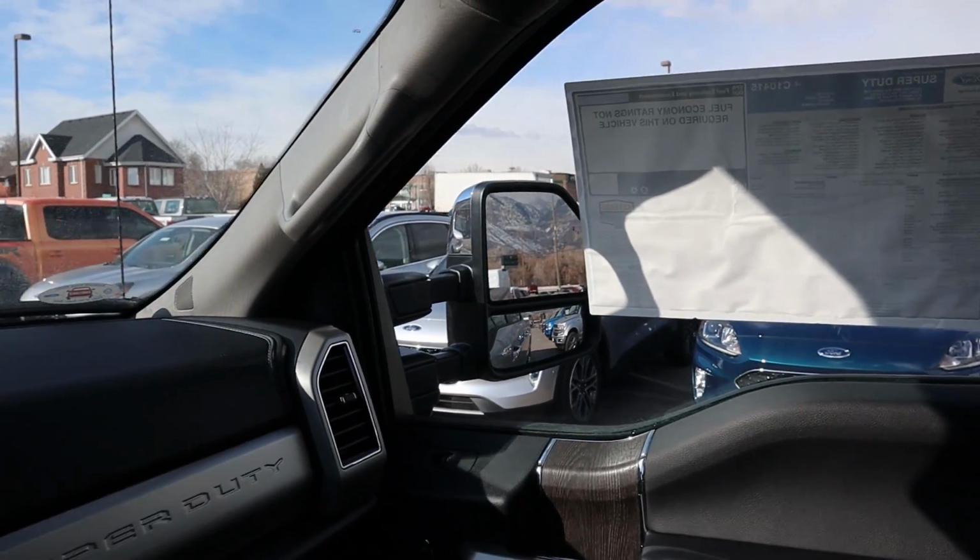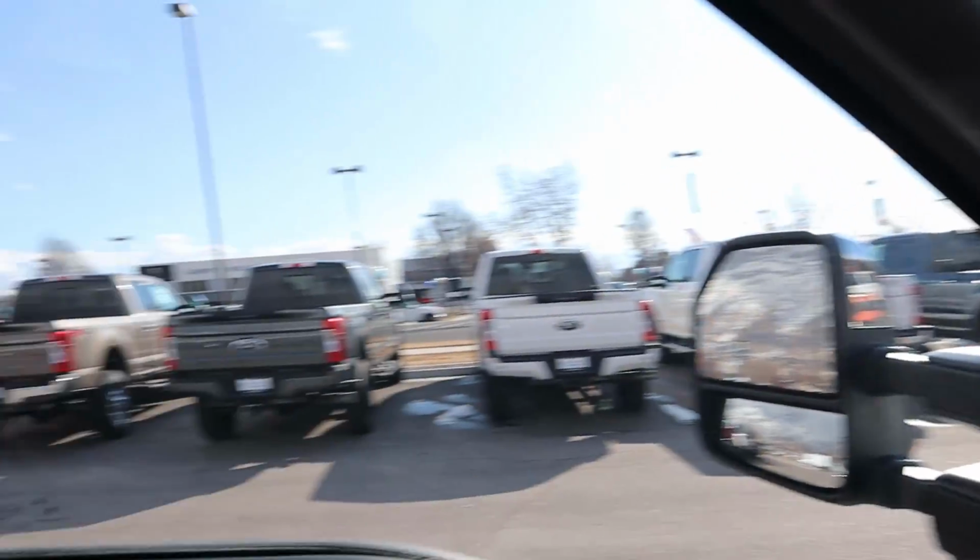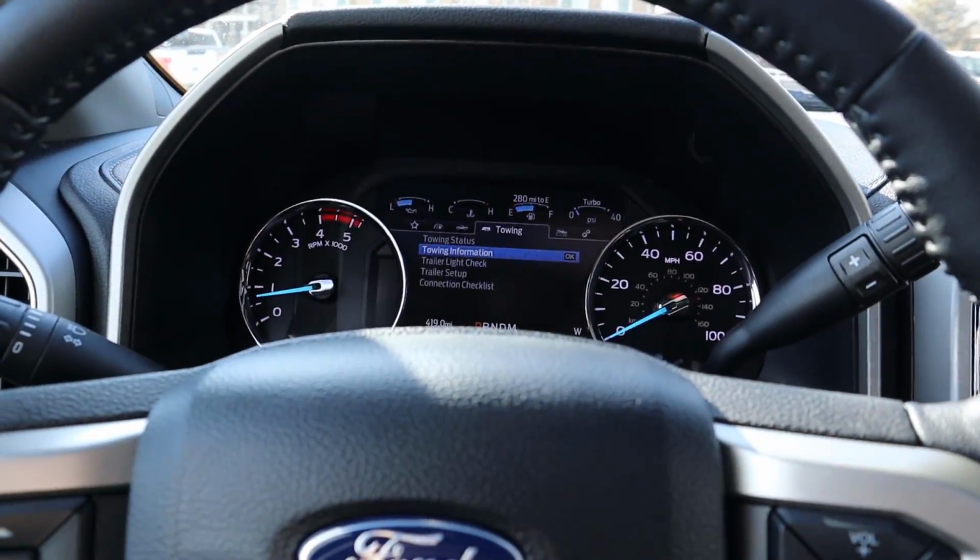Now let's wrap things up on the interior of this F-350 by going over pricing. So this particular F-350 stickers for $78,000 before any type of market adjustment, which, I mean, it's right in line for pretty much a fully loaded heavy duty truck that's in a leather package. So yeah, it's expensive though. But anyways, let's take this F-350 out and see how it drives.